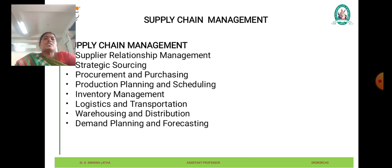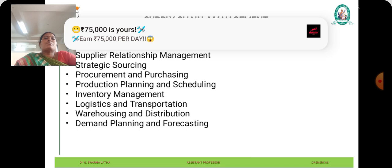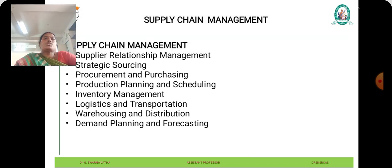Logistics and transportation. SCM involves managing the movement of goods and materials through the supply chain from suppliers to manufacturers to distributors and ultimately to customers. This includes selecting transportation modes, optimizing routes, managing logistics partners, and tracking shipments to ensure timely delivery and reduce the transportation cost. Warehousing and distribution.